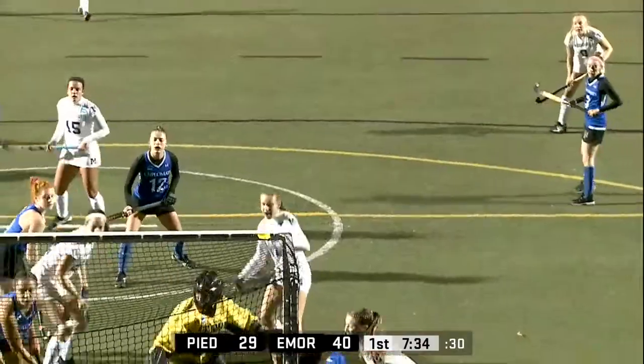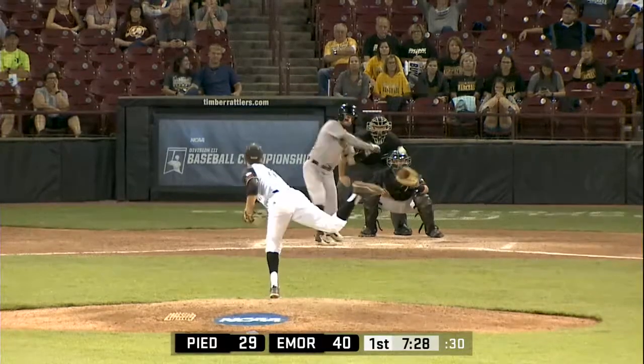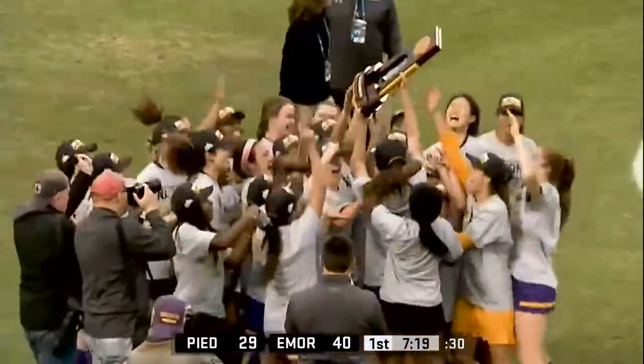You have to dedicate your time in the classroom. You have to dedicate your time in the gym, on the field, on the court. Our coaches and all the entirety of the athletic department, they valued the student athlete going out to community and trying something new and getting involved in campus life. You can get involved in so many different things.